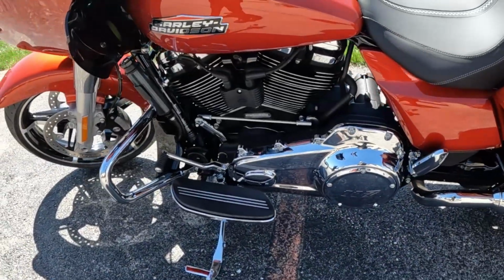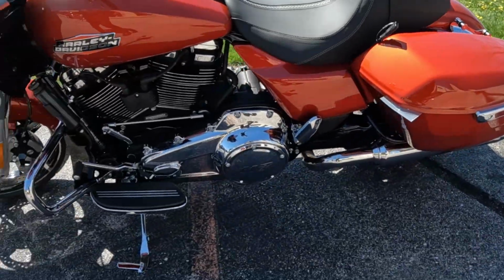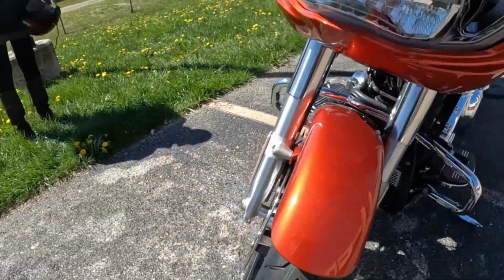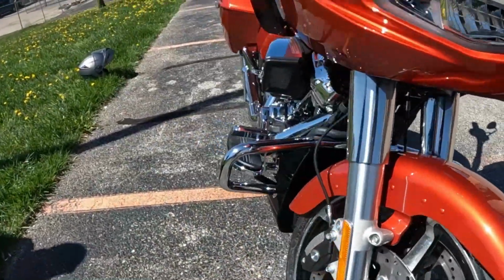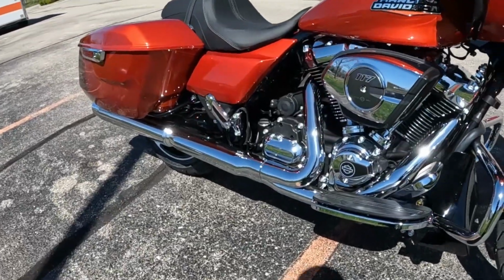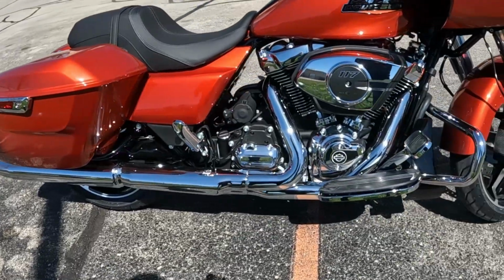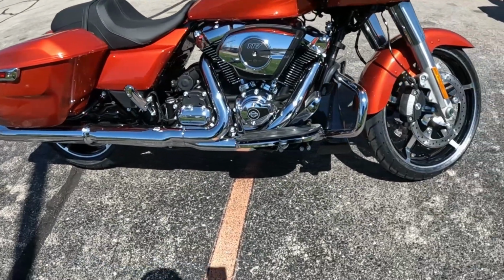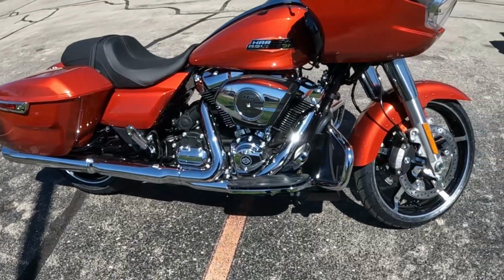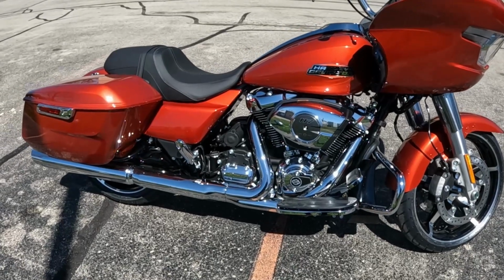The ride modes, you can definitely feel a difference in them. But it was comfortable, light ride that I did like. I have to talk to the wife.